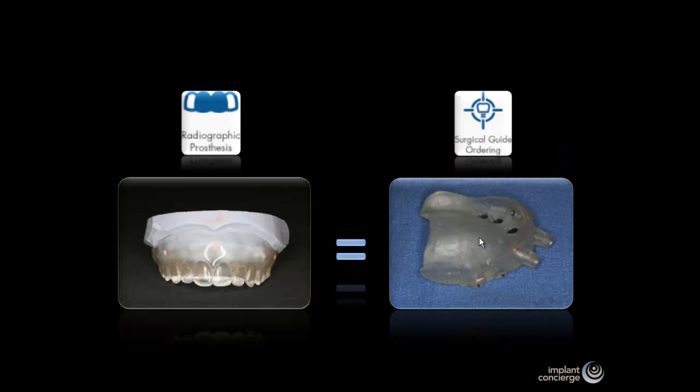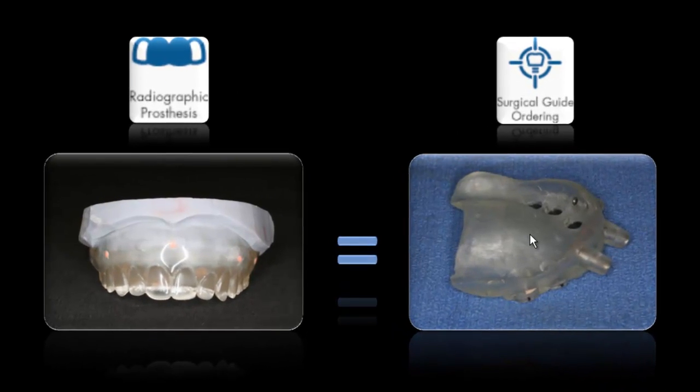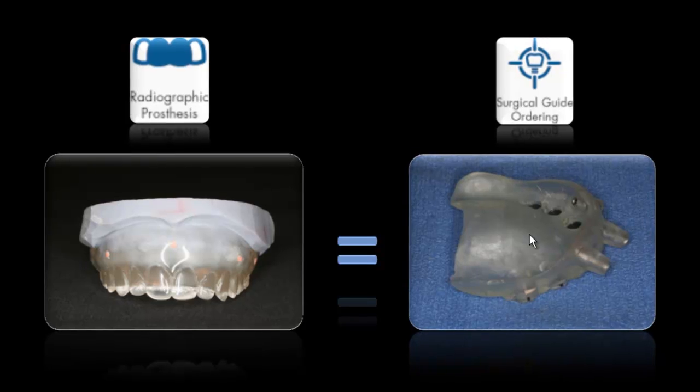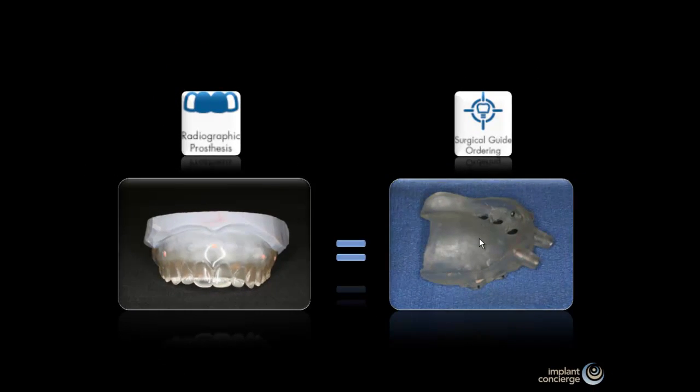To further emphasize the importance of a well-fitting radiographic prosthesis, the surgical guide is literally an exact duplicate of the radiographic prosthesis. If the radiographic prosthesis rocks in the mouth and isn't a perfect fit, then the surgical guide will not provide the level of accuracy and confidence that is required to perform a flapless procedure.